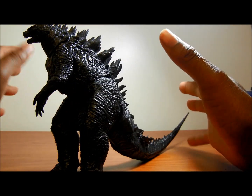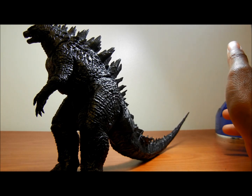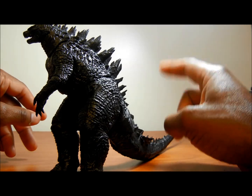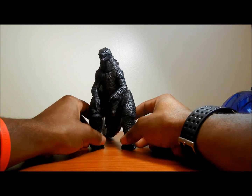Ooh, if they would have made this way bigger and still had the same points of articulation, and on the scale that it was, the tail was still this long, it would still be awesome. But this is just epic. It's a nice and perfect part to my collection.